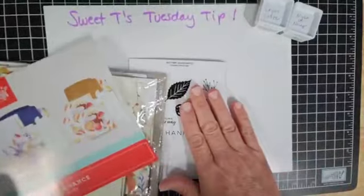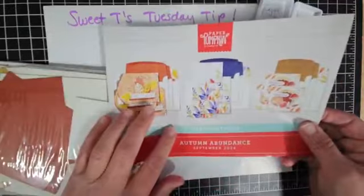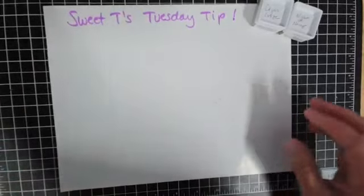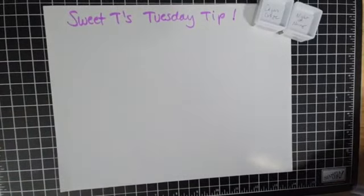So if the kit's done and I've got everything, the only things I have left are really this and the ink spots and the instructions. I will take them and organize them in a binder. So let me show you one that I've done recently.